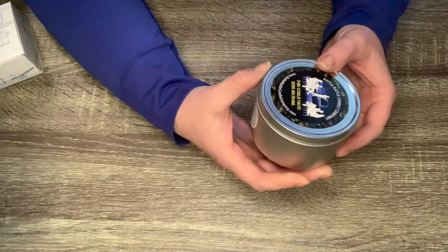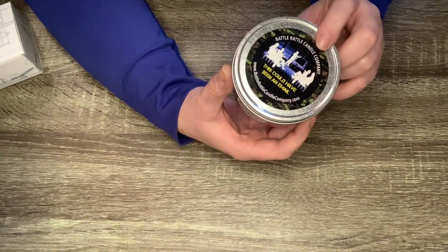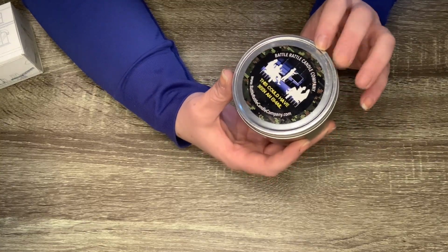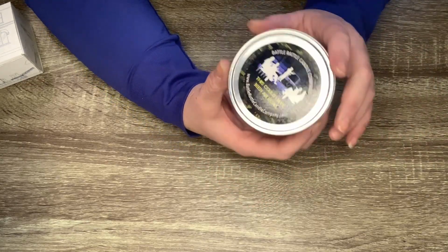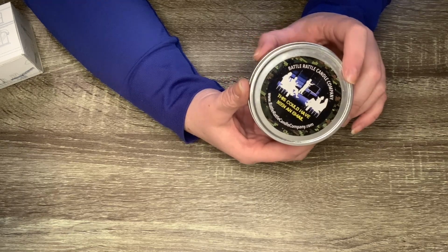Really cute sayings that a lot of us can understand, but especially military members. So anyway, I wanted to support them as well because a lot of the proceeds go to particular charities. So anyway, that's for the Battle Rattle company. You'll see more of these candles I'll be burning throughout the year as well.